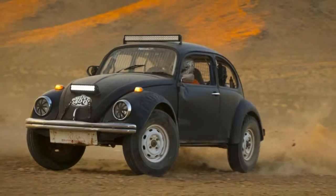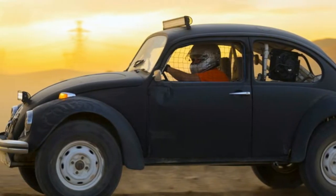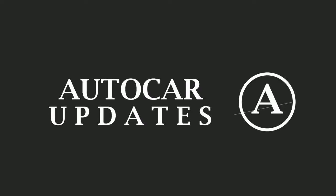We're in the Mojave outside Barstow, California, at the Stoddard Valley off-highway vehicle park, running 10-mile laps through rough desert landscape.